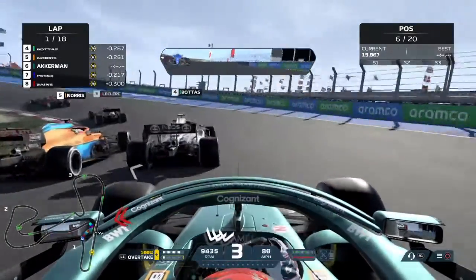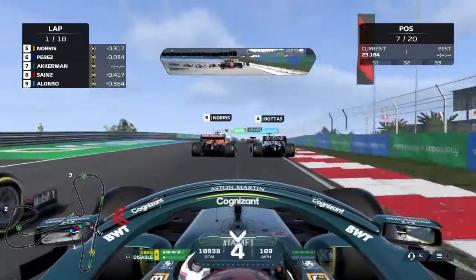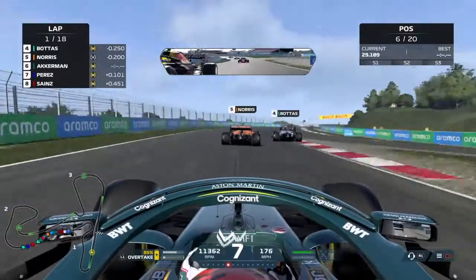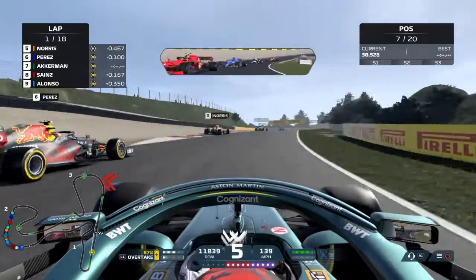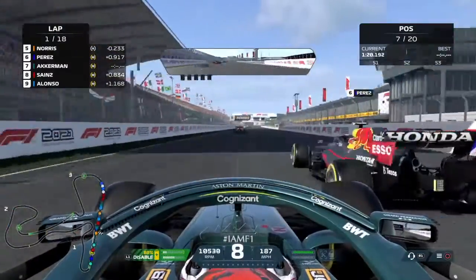So let's try and go around the outside of Perez into turn 4. Here we go, side by side with the Red Bull driver, and we just have enough speed out of that corner to get ahead of Sergio Perez. But somehow, Perez has got a lot of speed out of the S's, and he's able to go side by side with me, coming down to turn 9. It's so close to contact between the two of us, but Perez somehow finds the gap to go around the outside and make the move.